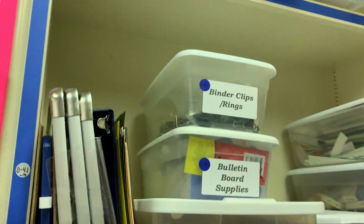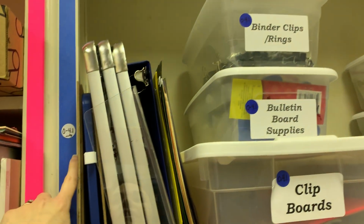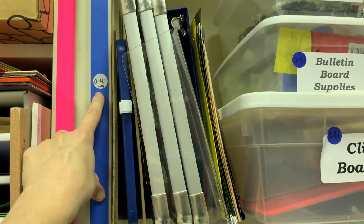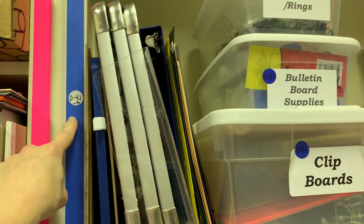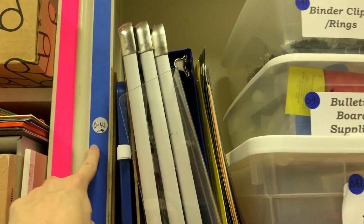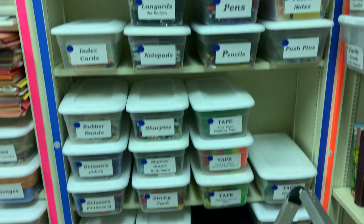Now, this blue section, this is office supplies. And as you can see, the numbering is now corresponding to O, which is office, and then she's got 4. So 4.0 is on top, 4.1, and so on and so forth. And so every bin has a corresponding number.